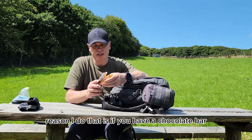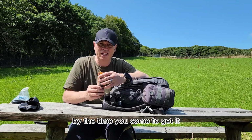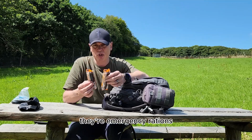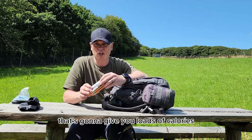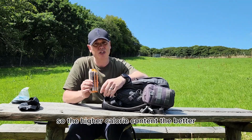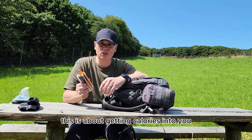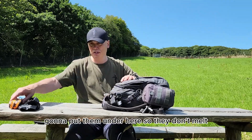The reason I do that is if you have a chocolate bar, you can be pretty sure that by the time you come to get it, it's going to be hot and melted. These don't melt as much. They're emergency rations, not for on the trip, I keep saying it, but you want something that's going to give you loads of calories. So the higher calorie content, the better. This isn't about going on a diet, team. This is about getting calories into you so you can keep moving if you have to get out of there. I'm going to put them under here so they don't melt.